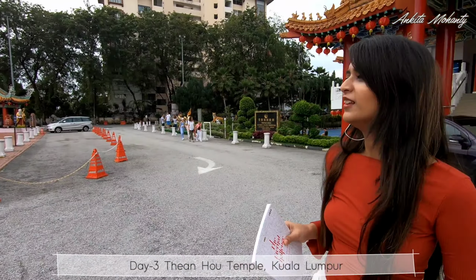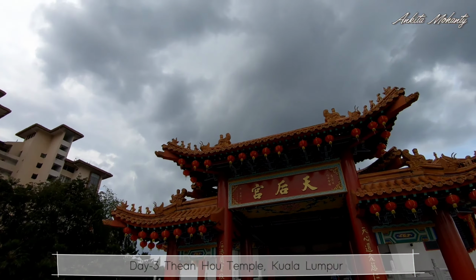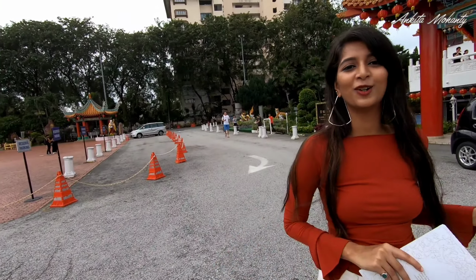Hey guys, so now I'm here at Thien Hou Temple, and you can see how beautiful it is. All the colors and everything is just so beautiful and just so perfect for pictures. I can't wait to go inside, explore and click a lot of pictures. So let's get going.